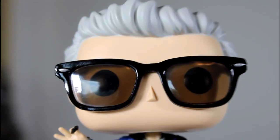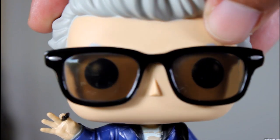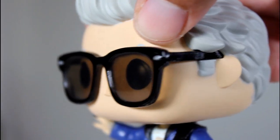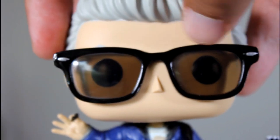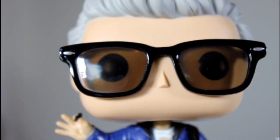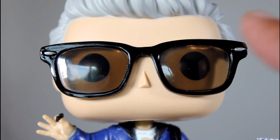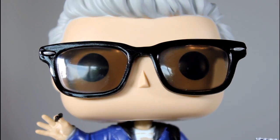His sunglasses look great as well. The lenses are really light, so you can see his eyes through them. But I think personally the lenses are too light because his Ray-Bans are pretty dark in the show, and you could barely make out his eyes. But still, I like the effect that you can see his eyes. It gives the pop some personality. The little silver paint on the edges look good.